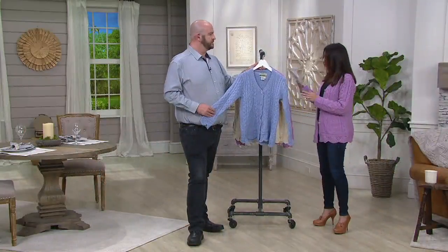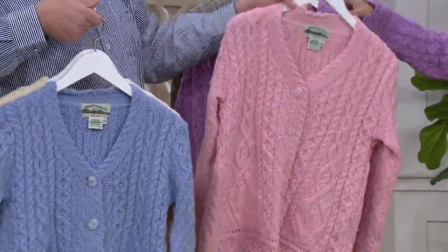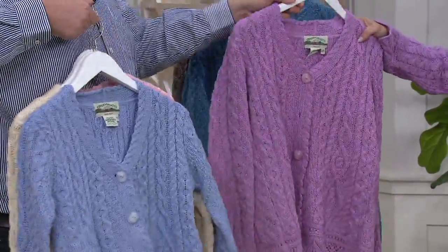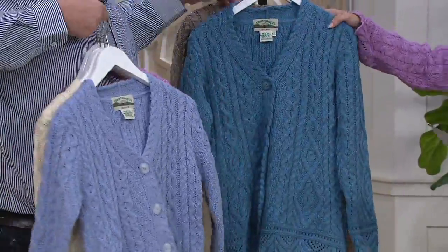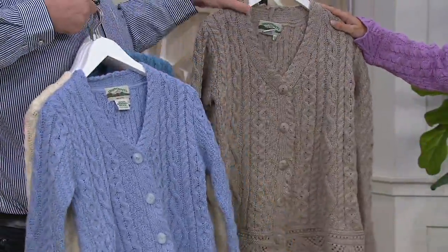This is the beautiful chambray. We have it in the natural. These are all true to size. This is soft pink. Oh, thank you. Medium violet. That's what I have on. Barry, I like standing next to you. You take everything off there in aqua. Usually I'm struggling to hold them. Here it is in the stone.